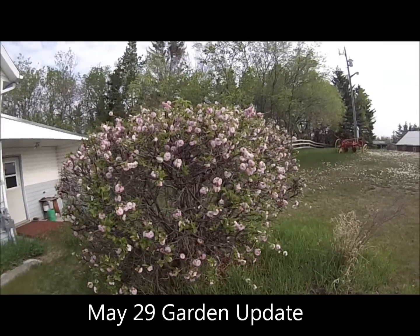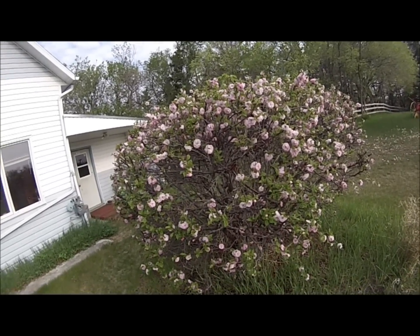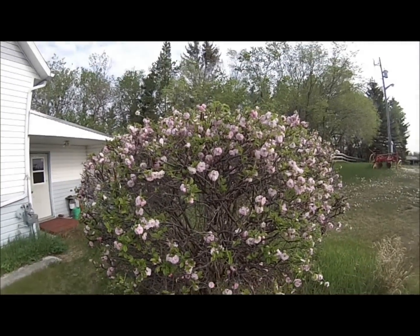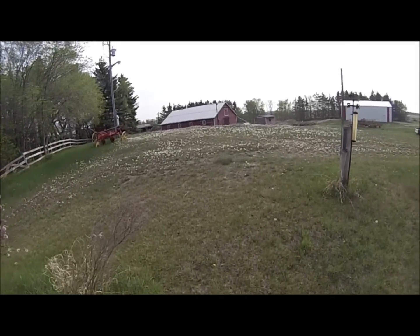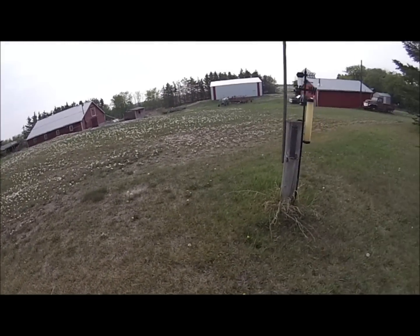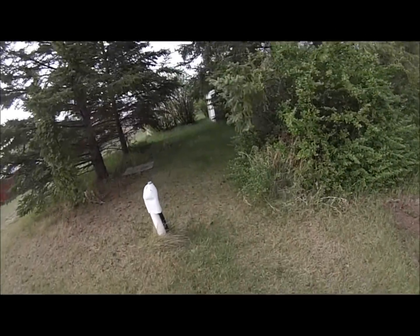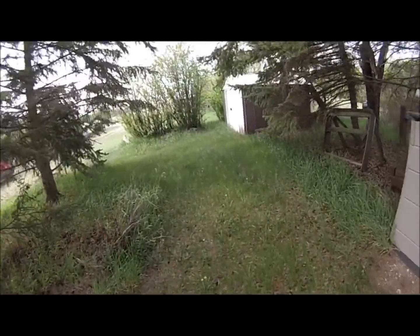Just a little update on the gardening situation. We have flowers blooming here on this little shrub. I don't know what it's called actually, but it's looking good. The yard, a mass of dandelions and dried up grass trying to grow. No significant rain at all this spring, so things are pretty slow.